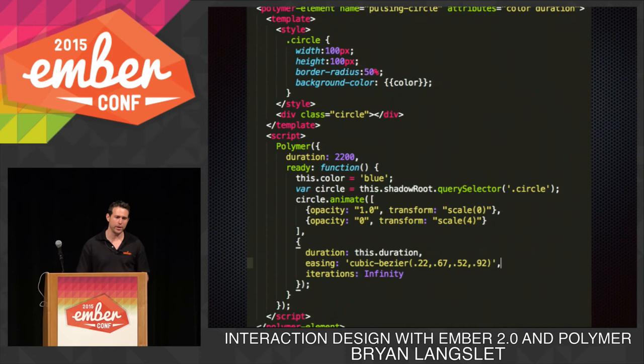Once we have that, we have circle.animate, and we're taking the opacity from 1 down to 0, while at the same time transforming the scale from 0 up to 4 times its original size, which is, in this case, 400 by 400. So it's basically fading out and growing at the same time. And then we set, down below, duration to the duration defined above. We throw in a little bit of easing to make it pulse and give it a nice feel. And then we set iterations to infinity, so it's just constantly looping.